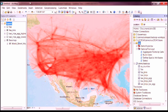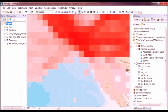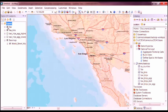So this is the FAA data. This is flight points in the U.S., and it's aggregated into bins with the Aggregate Points by Cells GP tool. And it's symbolized based on the count of points that were in each cell. So we're just going to mess around here. I'll zoom in here, and I'm going to show you the points overlaid on top of the cells, so you get an idea of what's going on.